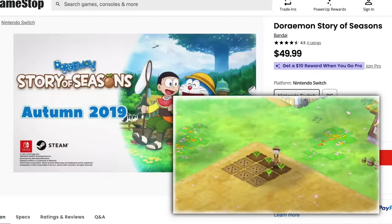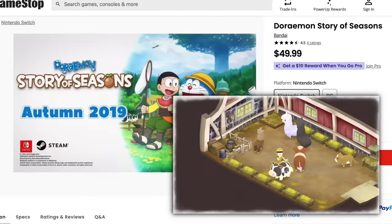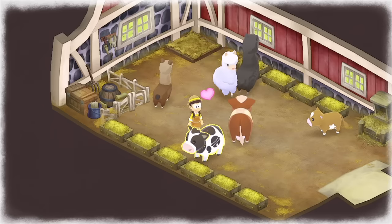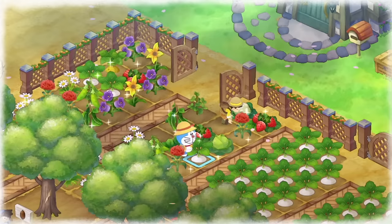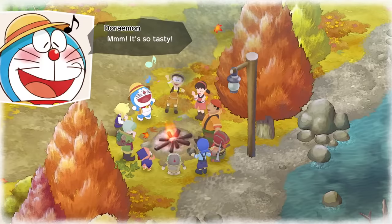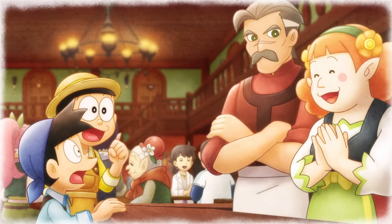Again, for Animal Crossing fans, we have Story of Seasons. So Story of Seasons is like Animal Crossing, it's like Harvest Moon, but this one is new, and it has an added element of the Doraemon character. I don't know who that is. If you do, this might be interesting to you.